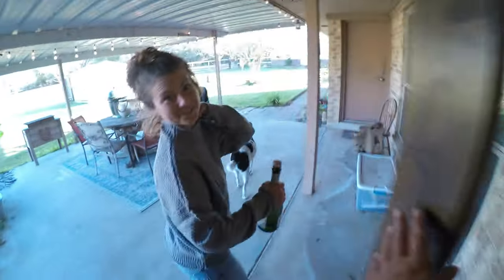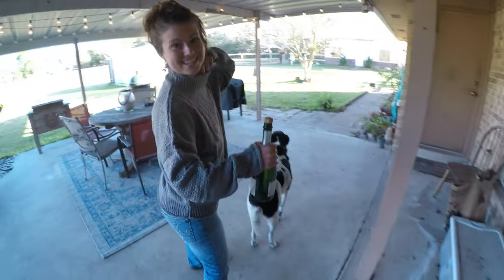You got a tag on the back of your shirt. Oh, gosh. Brad got me a shirt for Christmas, y'all. I haven't taken the tags off yet.